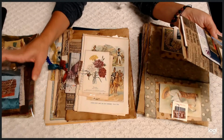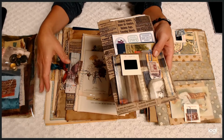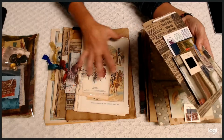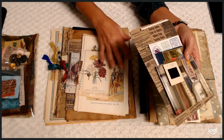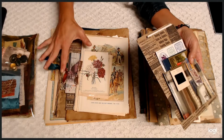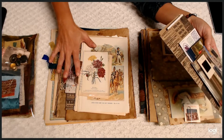Everything I have here and most of my kits are 100% vintage. And if it's new, I'll tell you what it is. But those who know, I love vintage. I love quality items, especially the Victorian era and the age where you can actually copy these different cards and make digital downloads on some of these items here. I just love it. Of course, I put together some coffee dye packs here and everything.